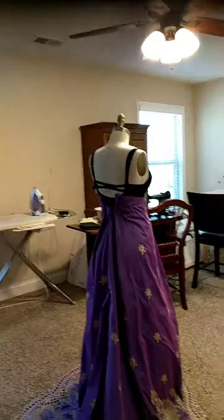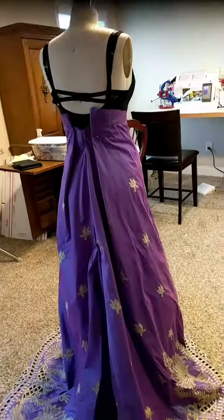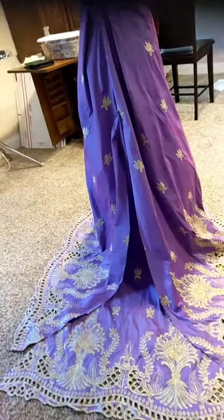Making a train and a dress that's fitted in the hips. And I think it's going to turn out. I only have the fabric cut and pinned to the mannequin. I posted pictures last night, but I'll show you real quick what I have here. I have a really interesting idea for a train. This is not sewn. Everything is just cut and pinned. But this is what I came up with.